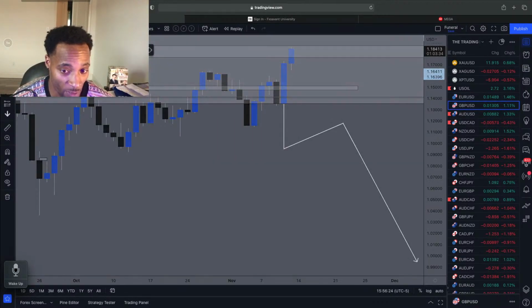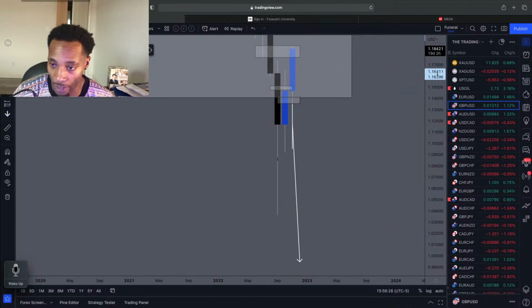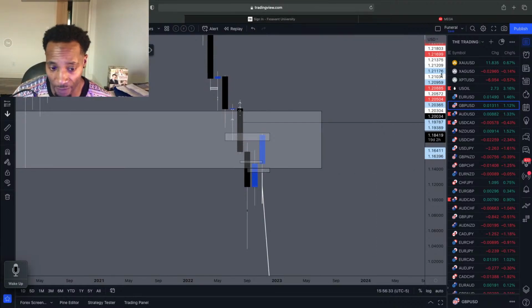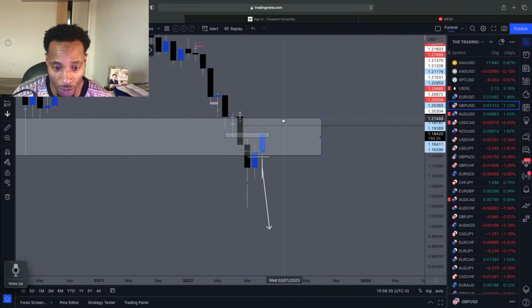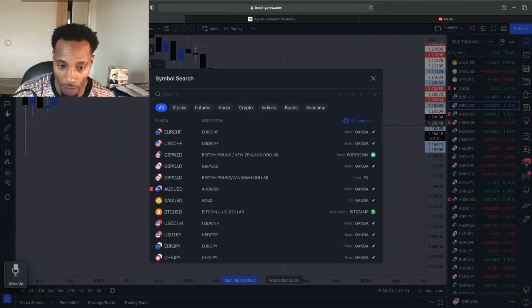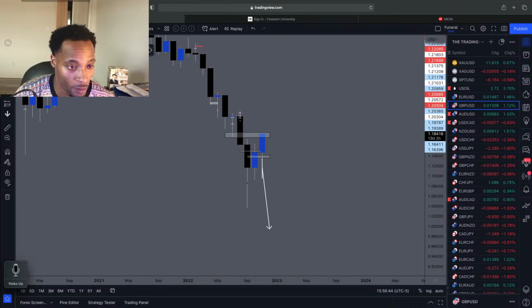Now, if we drop down to GBP USD, a lot of these pairs are going to be showing the same things as they are correlated with the USD. If we look at it from a monthly time frame perspective, we do have previous structure support. Let me clean this up a little bit. We have previous structure support right here.